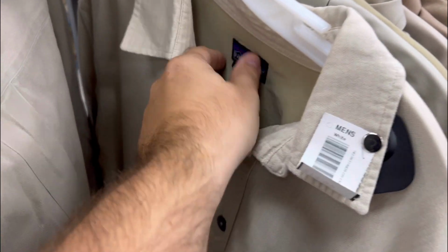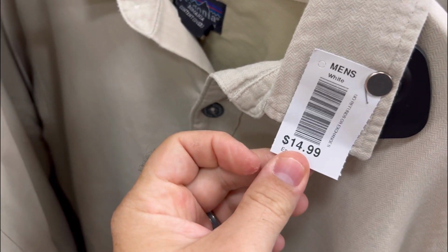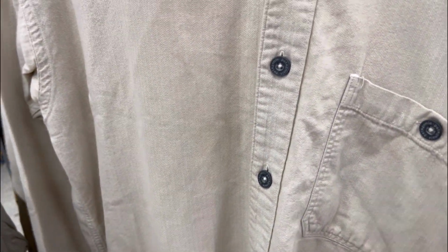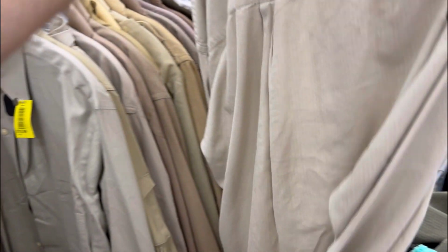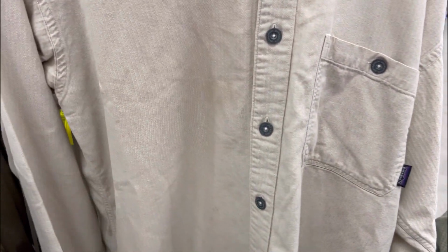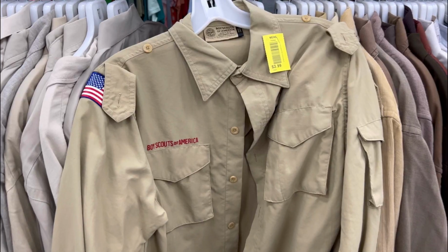Now you guys know I love me some Patagucci. This one was a great size too, is size large. They were only asking $7.50 for it, but as soon as I picked it up, I noticed that discoloration on the front. Unfortunately, that has to be a pass. You could attempt to wash this, but it's just not worth the work. Put it back on the rack.